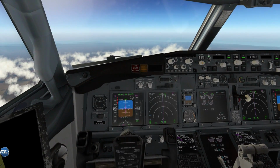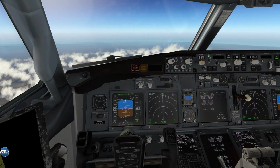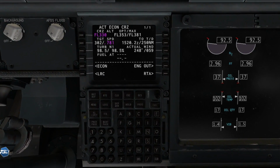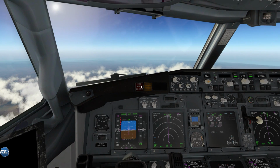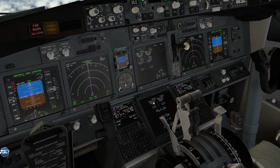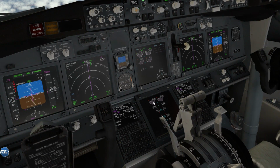So I'm at altitude. And how far have we got to go here? We have 250 nautical miles to top of descent. So a little while yet. However, one thing I notice is that the auto throttle is not very smooth at the moment. So there's obviously some bugs here as well. You can see it's pulsing.